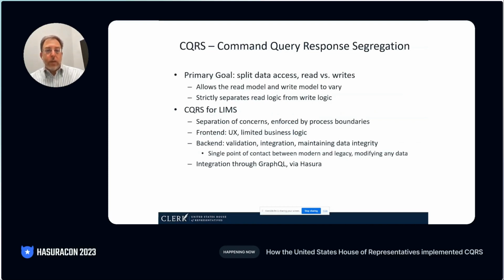There are many reasons why you would want to use an architecture like this to vary the read model and the write model. Perhaps you're trying to optimize read performance over write performance. Perhaps you have two different data stores for read and write. Perhaps you're varying the security model of your reads versus your writes. Our goal with CQRS in our application is to split out the read logic from the write logic and enforce all of the business rules every time we perform an update.